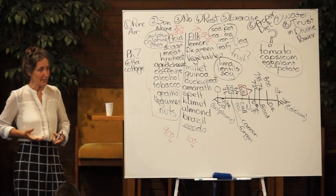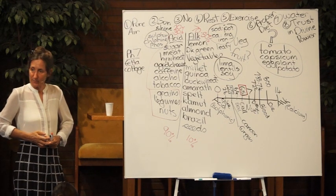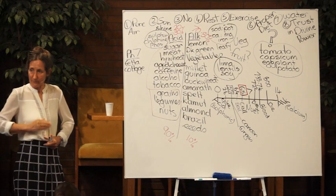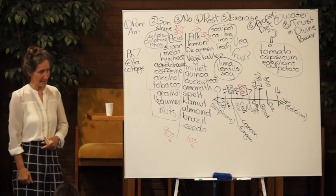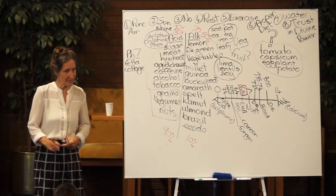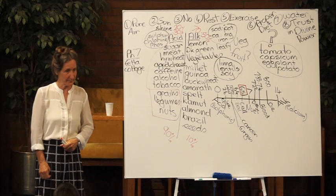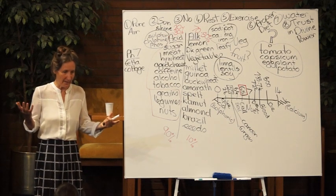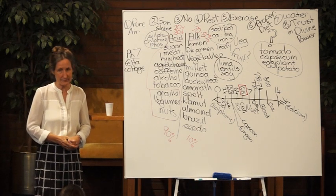Some people have reflux because they haven't got enough acid in the stomach to break down the food, and that food starts to ferment, and sometimes that's the acid that's coming up. I have yet to meet a person with too much acid in their stomach. It's almost a fallacy, this high acid in the stomach.